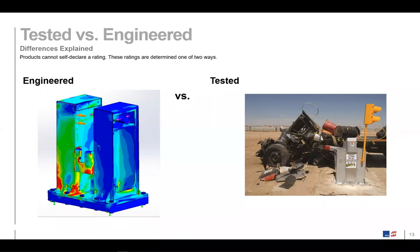Okay. So we use third parties for both types of ratings, right? We use an independent test agency to do our crash tests for us. They set it up and do all the measurements and do all the analysis and write a certified report stating the results of the crash test. And then we use third-party engineers to do the engineered ratings. So they look over the analysis, do their own calculations, do their own estimates, and sign off on the design for the rating for other arm lengths.